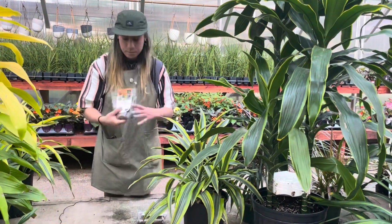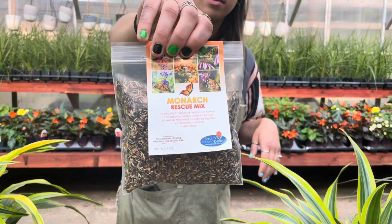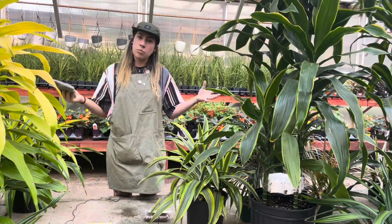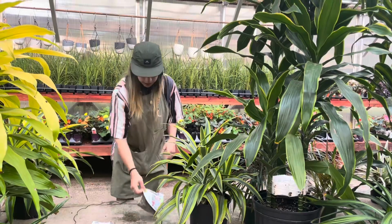We've also got a monarch choice, because butterflies, like I said earlier, are a huge source of our pollinators. So that's another option. You can also put this in if you want to see more butterflies in your garden, but it's pretty and it'll help out the pollination and pollinators.